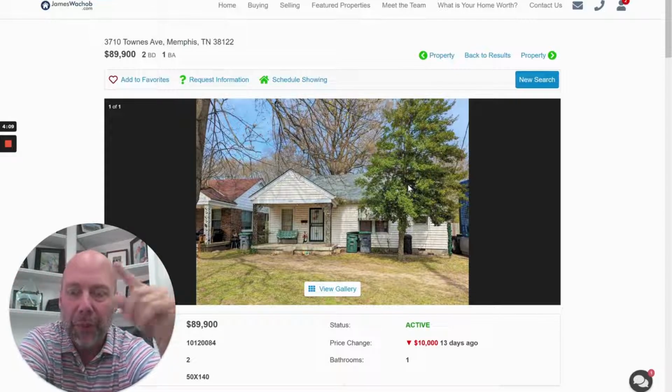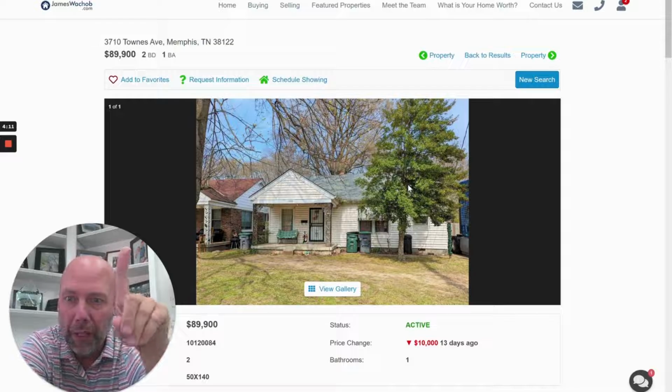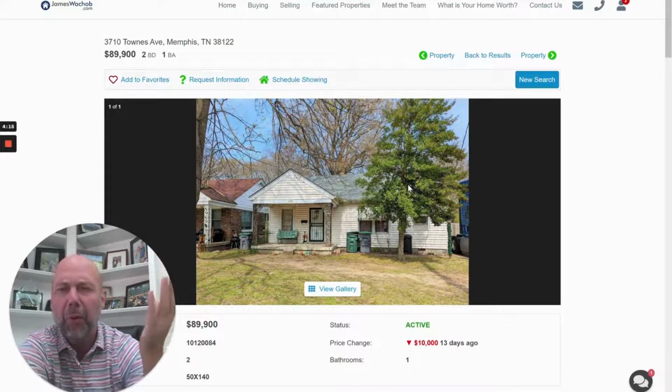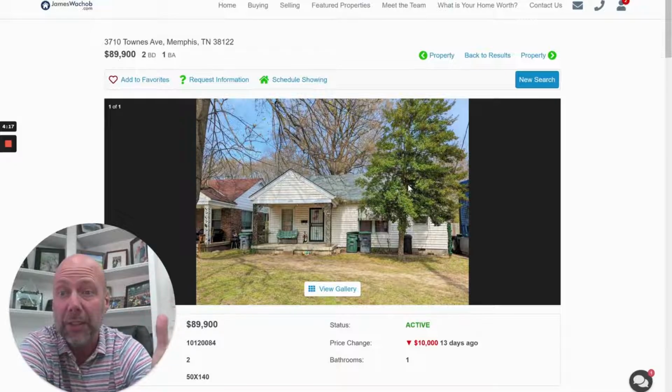So let's look at different things here. The realtor has one picture on the MLS. Now, normally this is where you complain, well, they only put one picture. That might be why it hasn't sold yet.